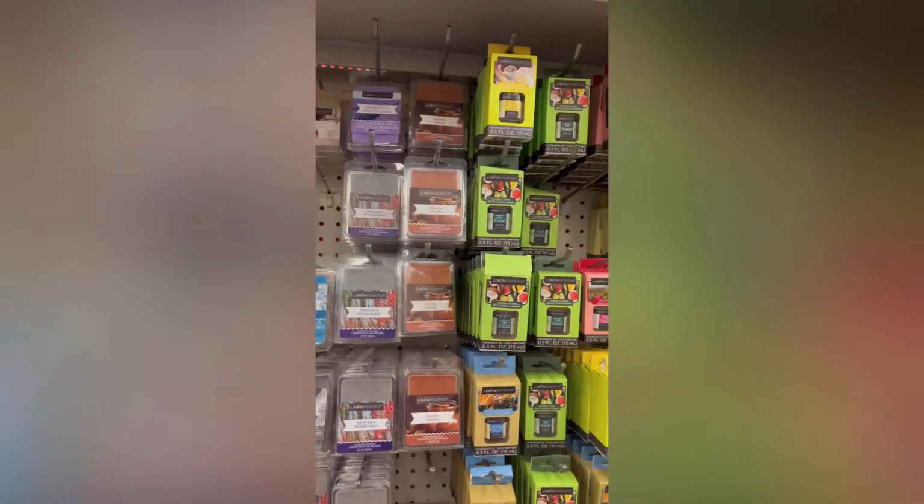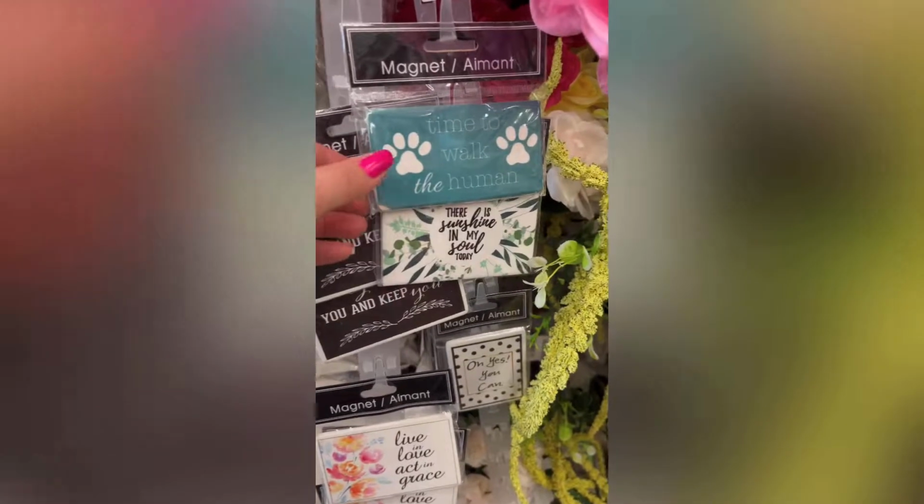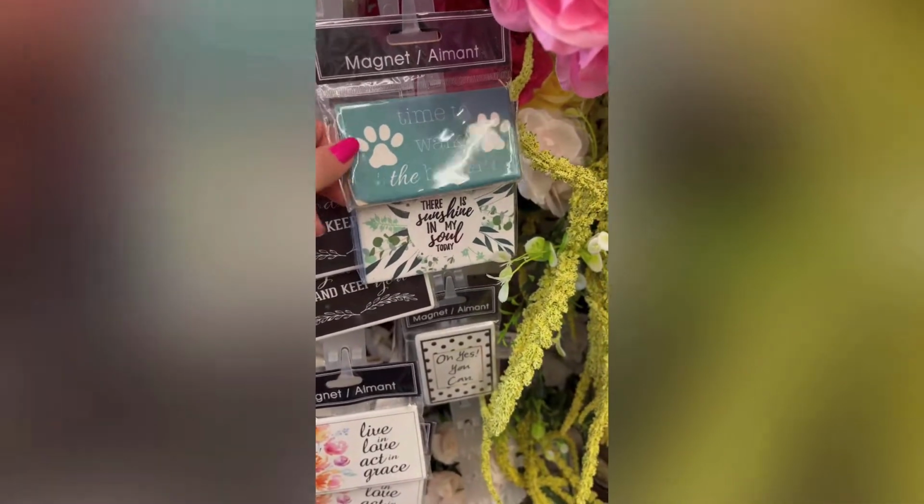Now, this is something I'm just going to be honest with you guys. They're fully stocked, but I will not be hauling any of these items. As much money as I spent on different flavors and scents, they never work good for me. So I'd rather pay like $2 or $3 more and go to Walmart and buy their scents because they're stronger and they last longer. Some more magnets.